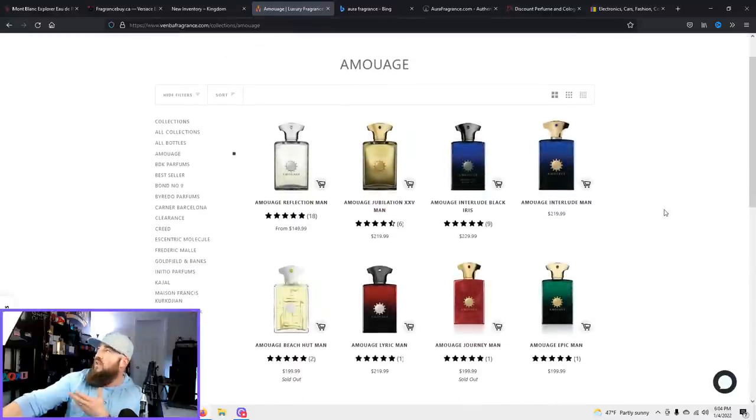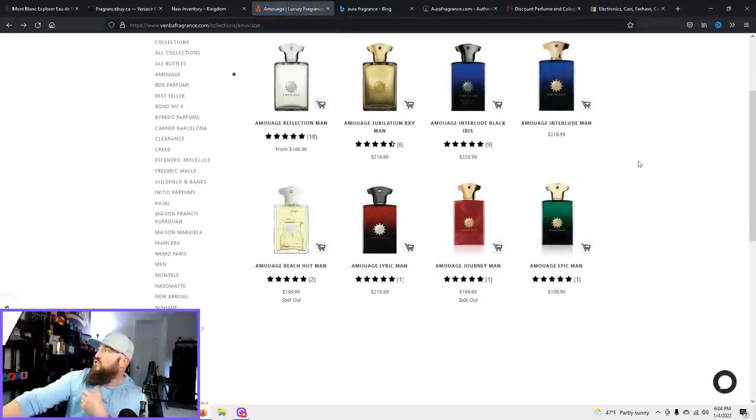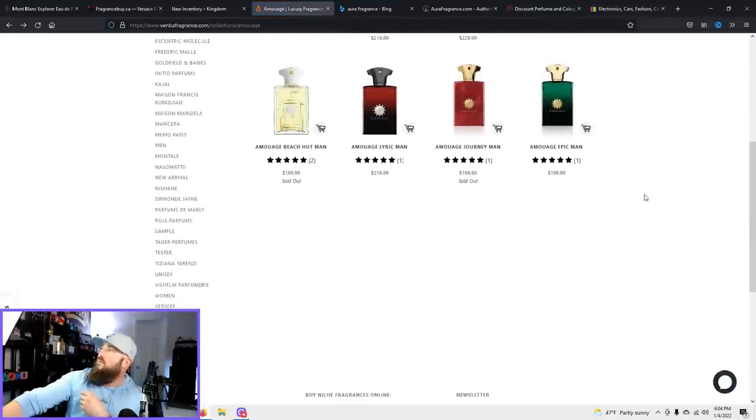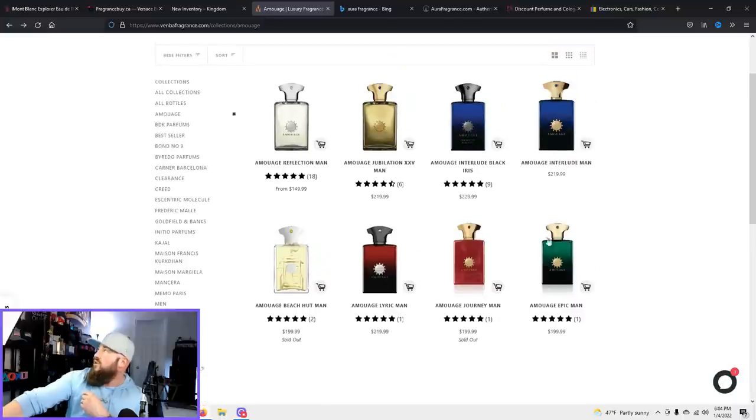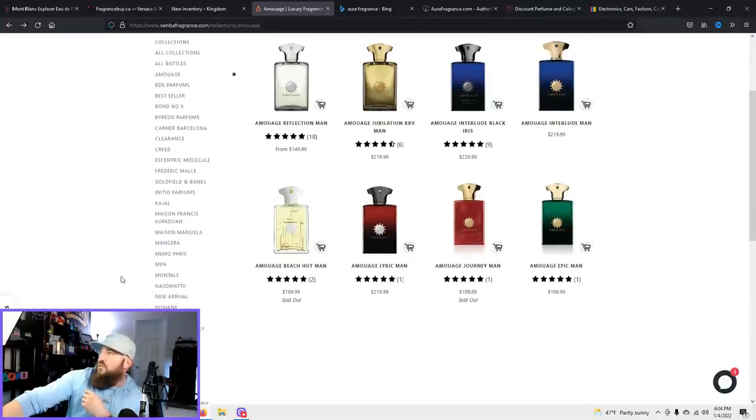that's available. Reflection Man, let's take a look at what size that is. For $150 you can get a 50 ml or $209 will get you the 100 milliliter bottle. Black Iris, Jubilation, Lyric Man, Epic Man, Beach Hut Man sold out. Journeyman sold out currently, but Black Iris, I know there's a lot of hype behind that fragrance and a lot of people are interested in it. And I guess we'll do one more.